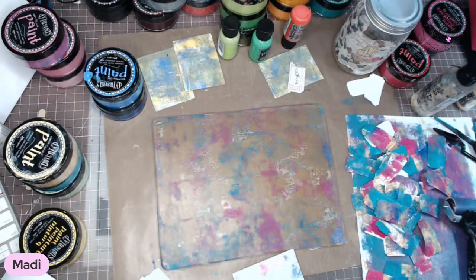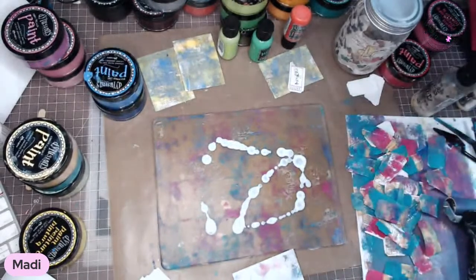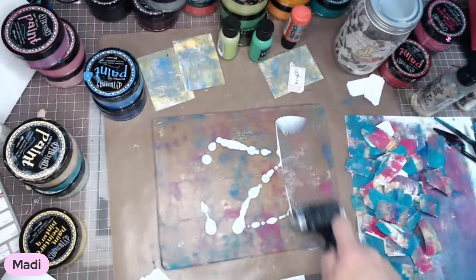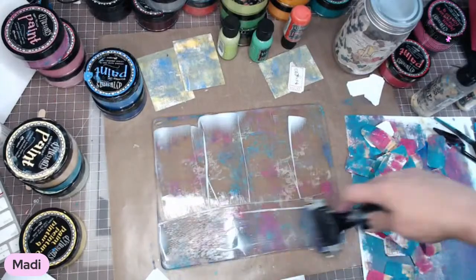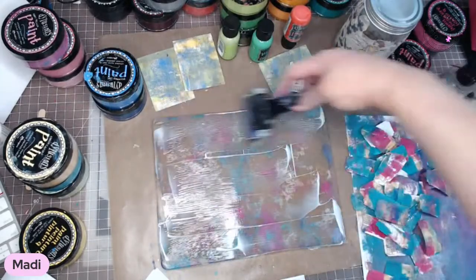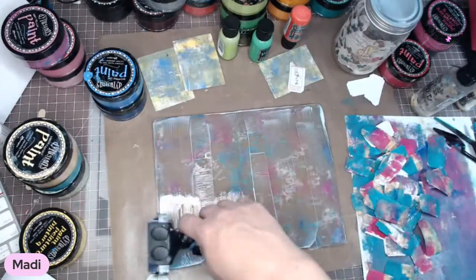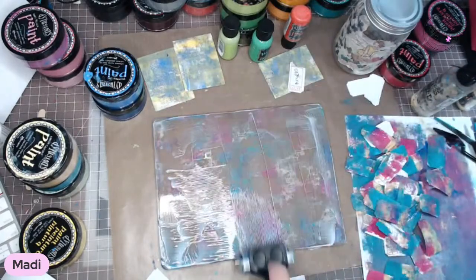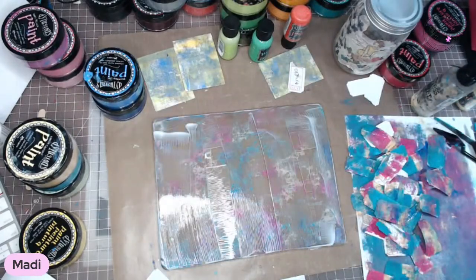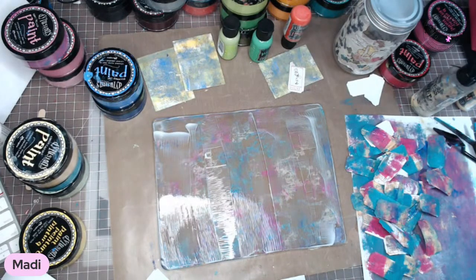Okay, and then we have some more questions. Madison left me a few cards, so we're going to try them. This is matte medium, so let's see. Whoa, why is it so runny? I should have gotten the thicker body, maybe. Well, let's see. I need another page to clean off on.